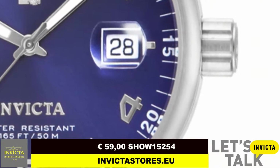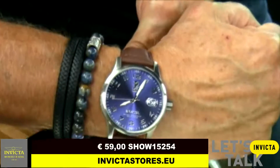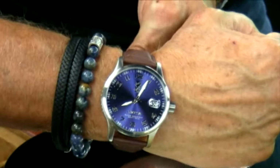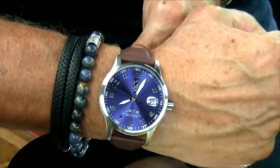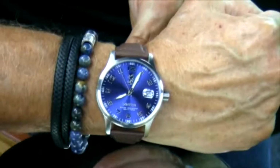And I will show it on my wrist real quick to show you what a beautiful size it is. You see that? It's a very accessible size, and it has the matte finishing casing, really humble. And it fits perfectly to the jewelry that I'm wearing as well.